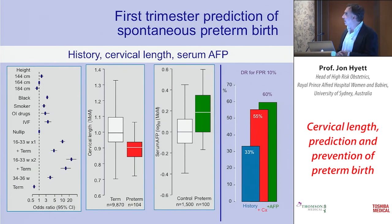But this is an example of a process of, again, using maternal characteristics and then markers, cervical length, here serum AFP, and putting them together. And in this model, a 60% prediction at a false positive rate of 10%, which I don't think is good enough for clinical practice. But it just shows you that I think at some point we will get into a situation where we have a potential screening tool at 12 weeks gestation.